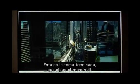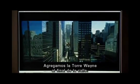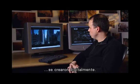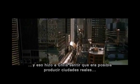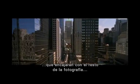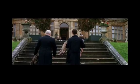Here's our finished shot, which follows the monorail train. We've added in Wayne Tower down at the end of the street. All the vehicles you see driving across the bridges and down the road there are all digitally created. There was a point at which we achieved a certain standard of realism on this shot that made Chris feel that it was possible to produce photoreal cityscapes that would fit in with the rest of the photography of Chicago and the big Gotham City sets.